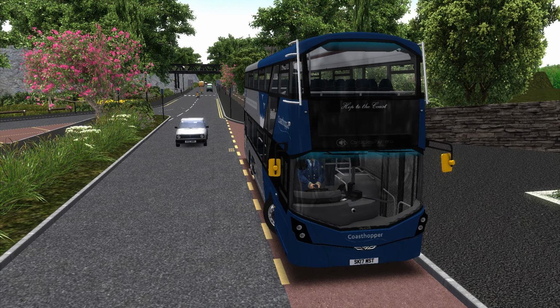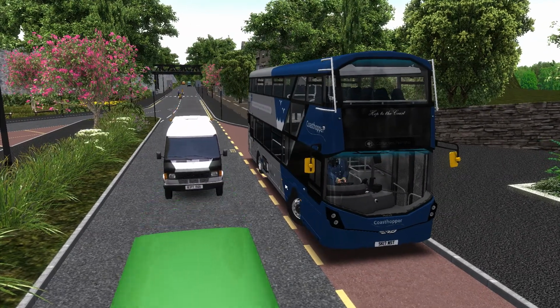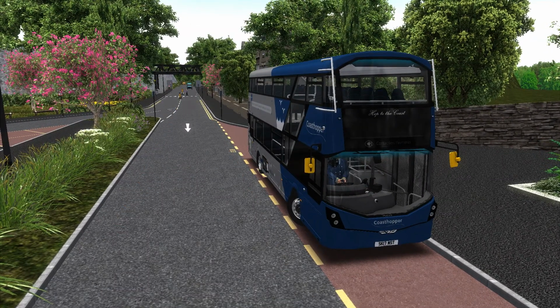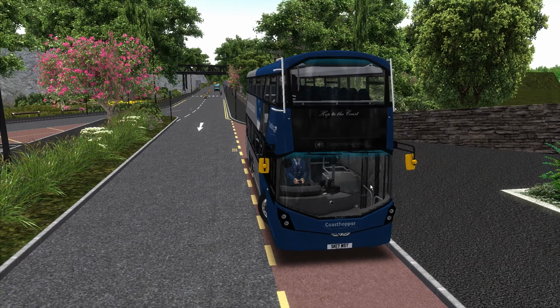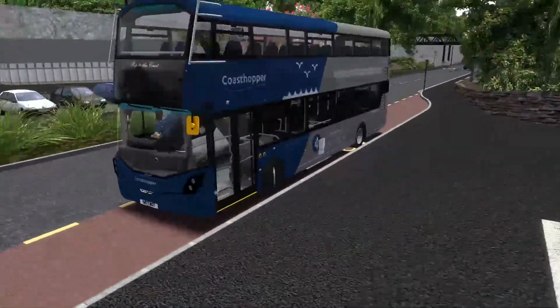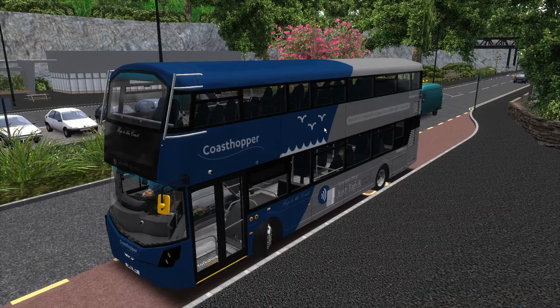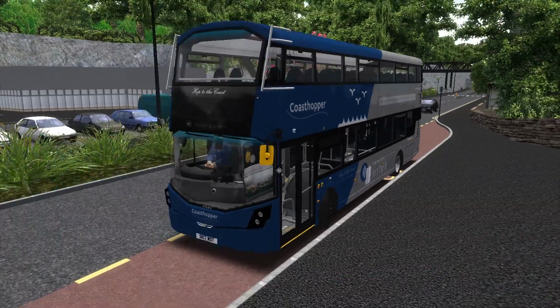Today we are going to be driving the Volvo B5LH Gemini 3 on the Route 17 from the Peak District to Grainsthorpe bus station. I believe this route goes, not 100% sure, completely forgot. We're in one of the new Yorkshire liveries. It's not officially the new Yorkshire liveries, but I just really like them, especially on the newer buses.